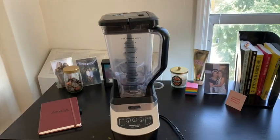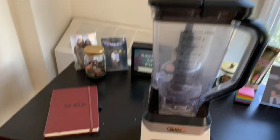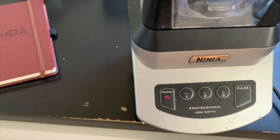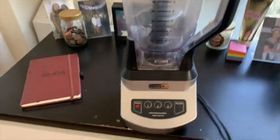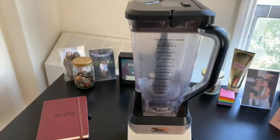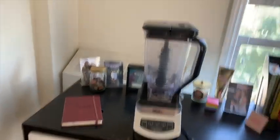Haha, yes, we are back at my desk, but it is plugged in, so we are now ready to blend. Once you plug it in, you will hit the power button. It will blink if it's not on correctly, but it is on correctly, so all I have to do now is just hit whatever setting I want. So yes, it works. She's a blender and she's a ninja.